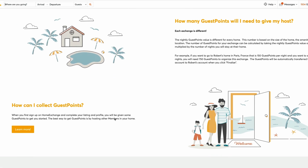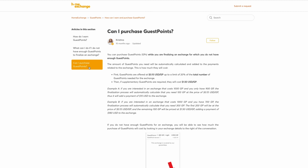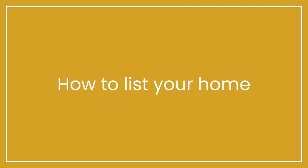If you have your eye on a place but don't quite have enough guest points to cover your stay, you can actually buy more guest points. They are offered at 15 cents USD per guest point, but you can only use purchased guest points to pay for a maximum of 20% of the total number of guest points needed for the exchange. Then, if supplementary guest points are required, they will cost $1.50 USD per guest point. This encourages you to earn guest points by having people stay at your house, so that HomeExchange remains a community that gives and takes.